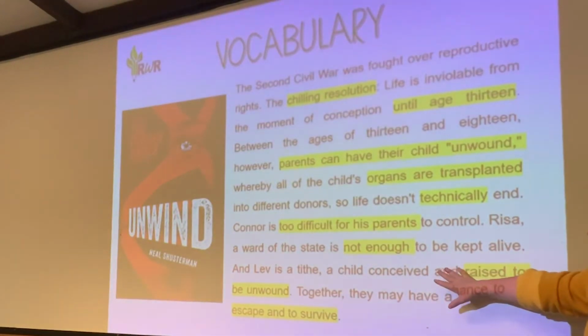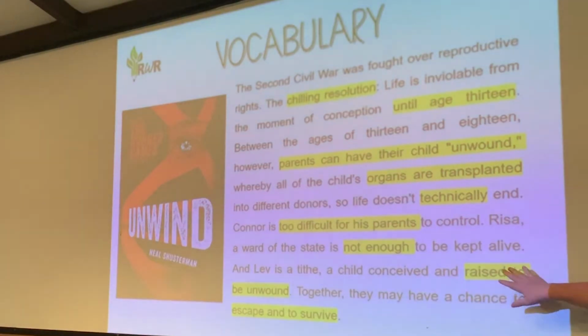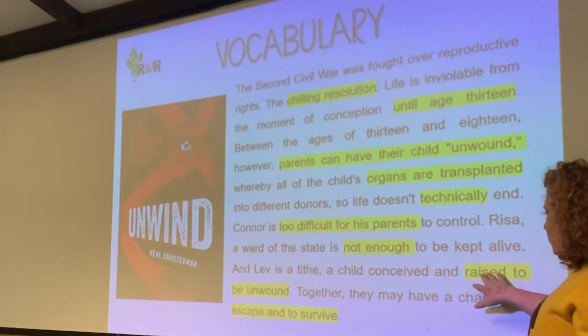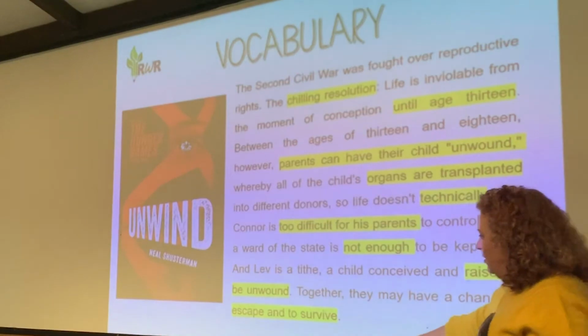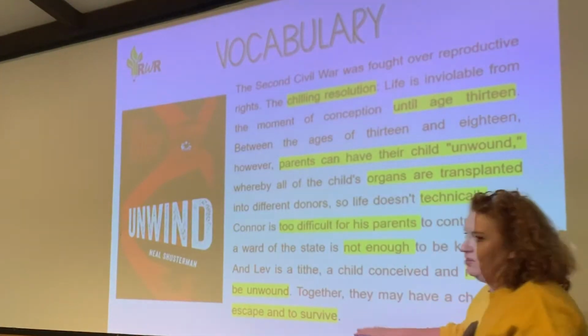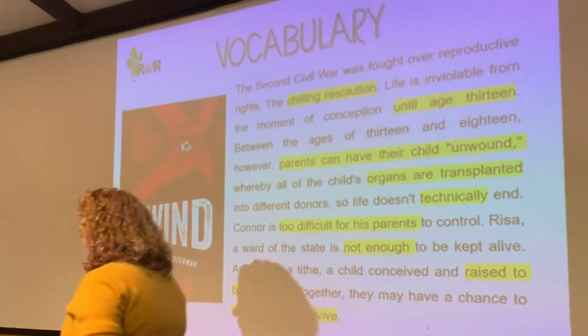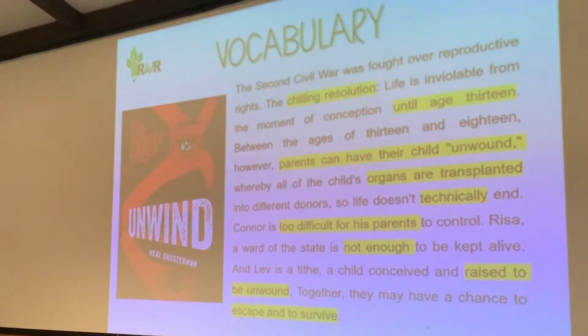And this one is a tithe. He's raised to be unwound. So that's one of those, the seventh child of the family is going to be donated. So he's raised to be unwound, and together they're going to try and escape and survive. So you've got some action in there too. So the language that was used in the blurb conveys to the reader who it's for. Because you don't want the wrong person picking up your book, because they won't like it.